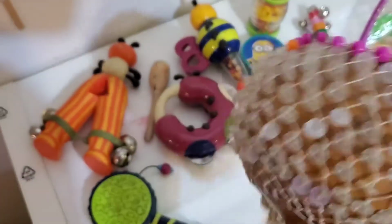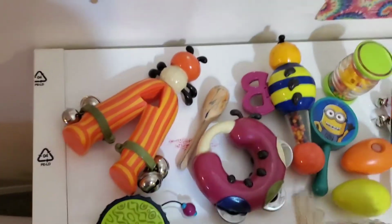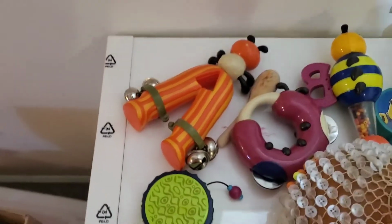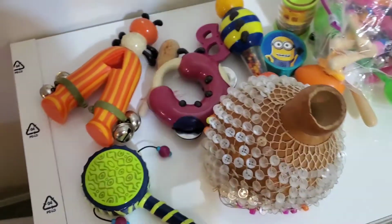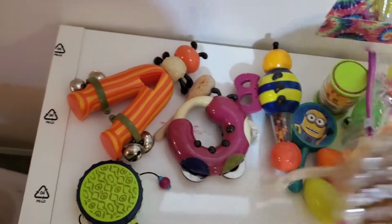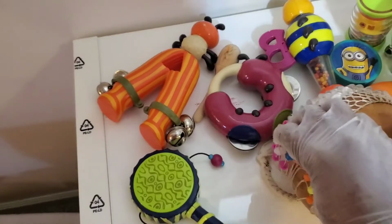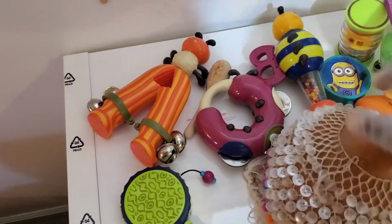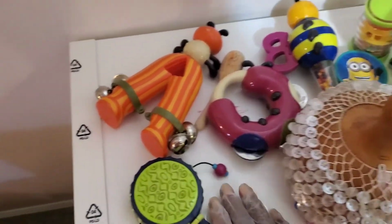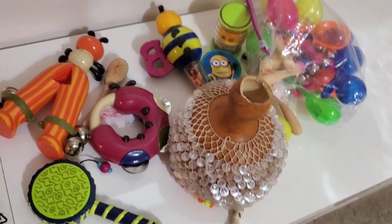I love this maracas, and it is one thing the kids fight over when it's time to play with these musical instruments. So you see all kinds of shakers, giving the kids all kinds of auditory experiences, spatial awareness, movement, even for sensory. They can see the differences. They can feel how each of these things are different, and they are learning. They're learning just like that.